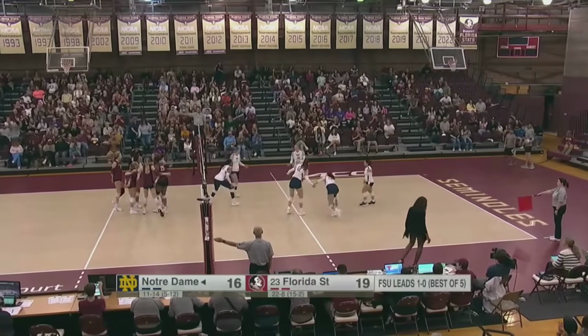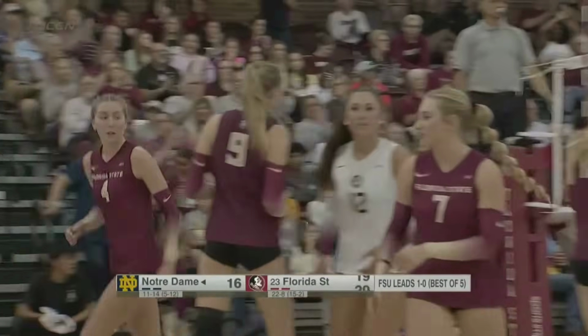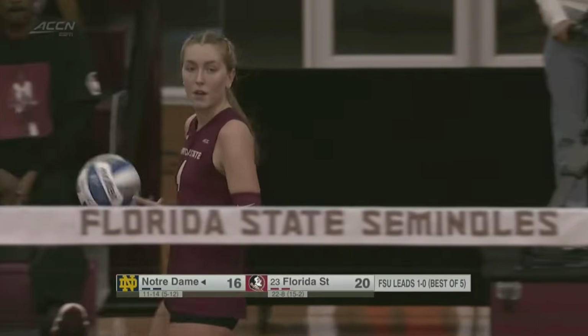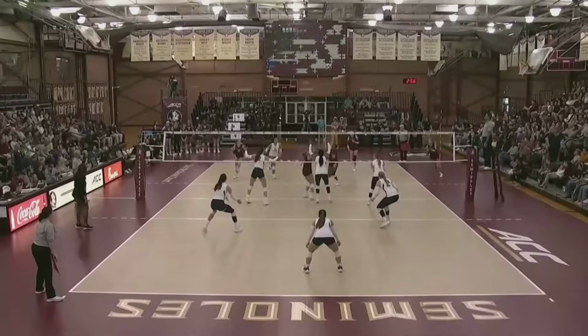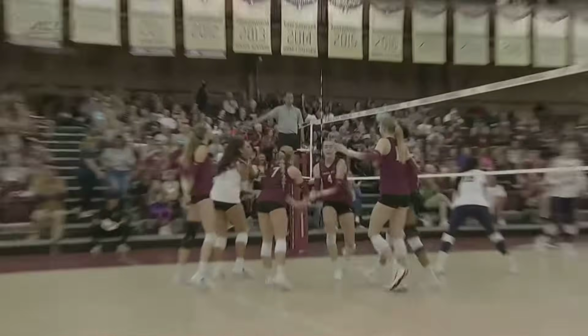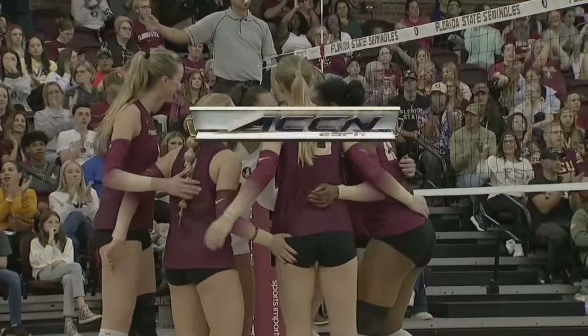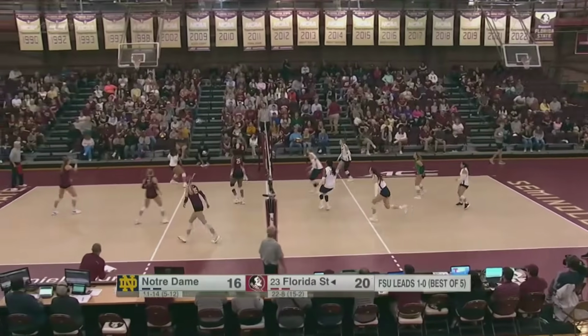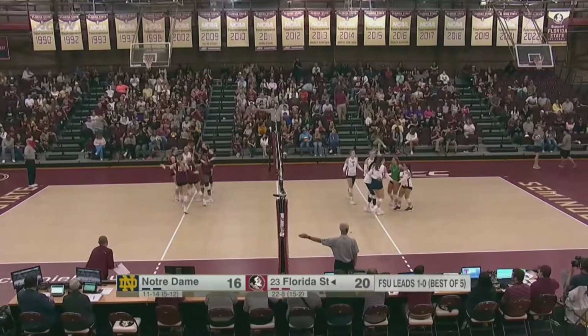Koenig says, I can hit some angles. I think they got their middle blocker. Charity McDowell kind of froze on that, didn't get to the outside, and you can see what happens against a one-person block. So off the kill, Koenig goes back to serve. Some overpass dug out of play.